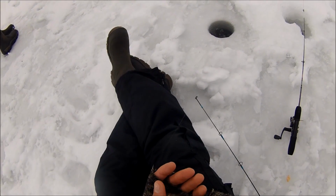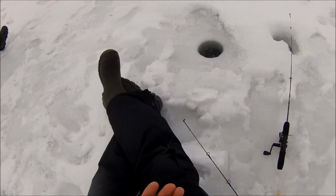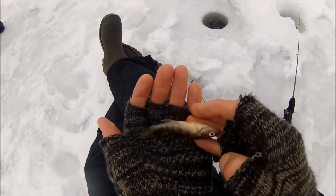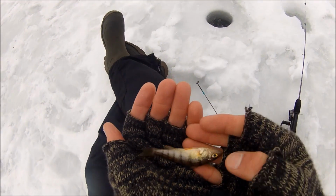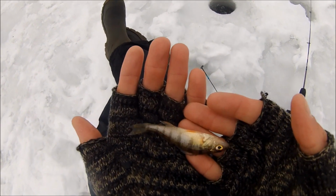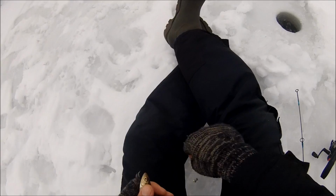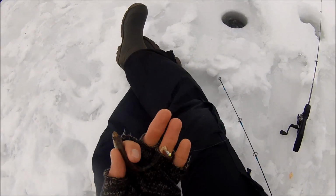Well, I'm pretty much catching these perch one after another, so I'm not filming them all because these little dink perch will make for a boring video, but I do want to get this little guy on film. This might go down as my smallest fish of 2018. Look at the size of that thing. My finger is bigger than this little thing. It's crazy how small that fish is. But you can see the size jig I'm using. I'm just using a tiny little jig with a few spikes on it.